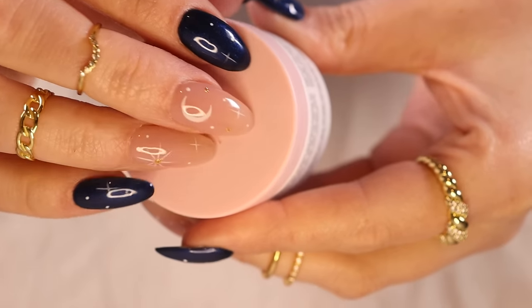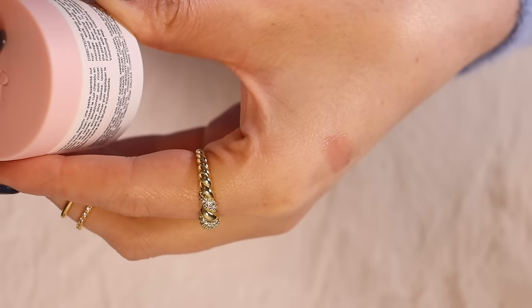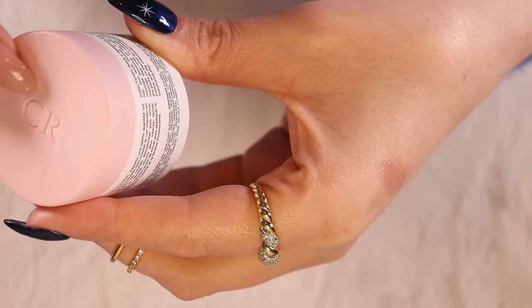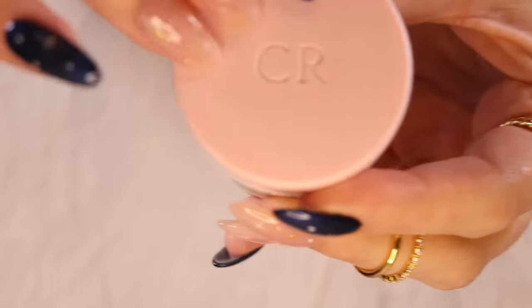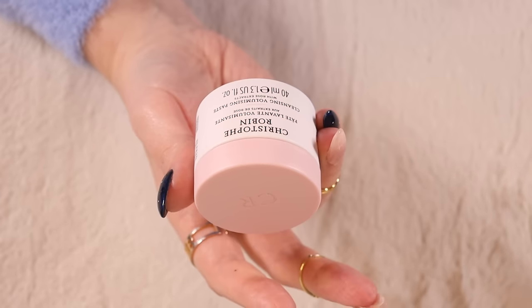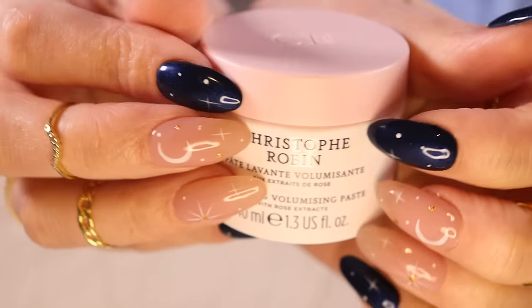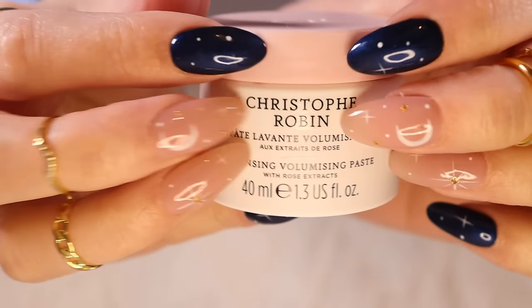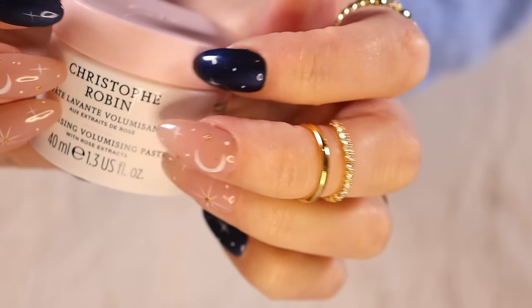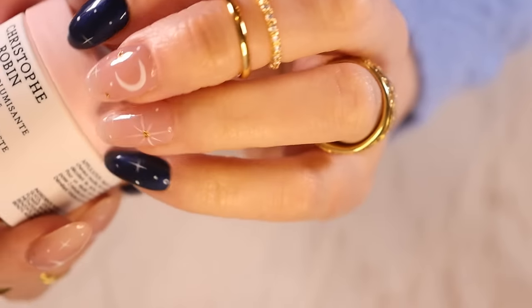It's a nice little pot with a textured lid. That already makes me happy, and that's got nothing to do with the product. Okay, so what is this? It's cleansing volumizing paste with rose extract. I always want to say Christopher Robin, but it took me a while to get it stuck in my head that it's Christophe Robin and not Christopher Robin.